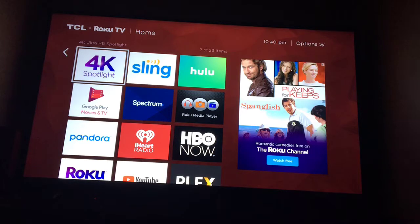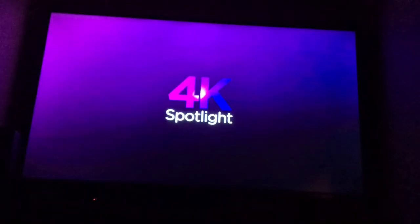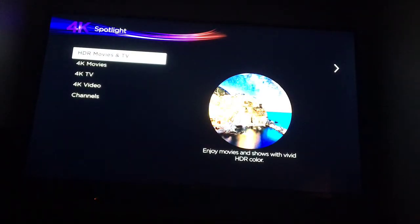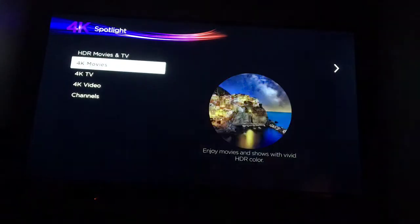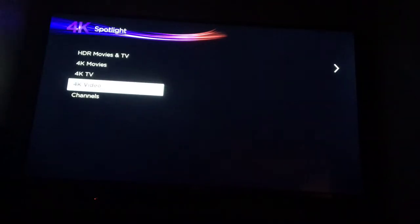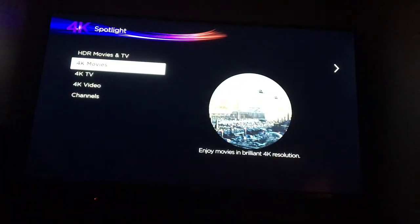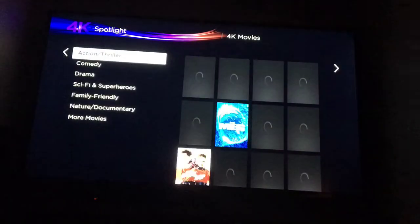romantic comedies free on the Roku channel. But let's click 4K Spotlight and see what that app is going to deliver to you if you're a TCL television owner with the Roku TV enabled. So it's got HDR movies and TV, 4K movies, 4K TV, 4K videos, and channels. So let's see what 4K movies delivers. It says enjoy movies in brilliant 4K resolution. Awesome.